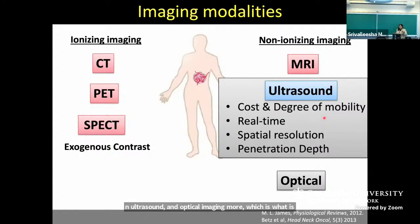So we want to take the salient features of ultrasound. Now I'm moving from photodynamics and introducing you to photoacoustics. Ultrasound is cost effective, mobile, real time, and has good penetration depth. And then optical imaging modalities can provide molecular information of the hemoglobin, because oxy and deoxyhemoglobin have different optical properties. So you can use optical imaging to get the molecular information about hemoglobin.